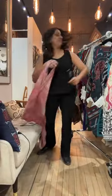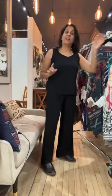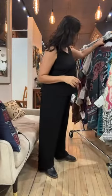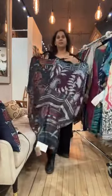And how much is left of the sale section? There's only 2 or 3 pieces left of sale. And then I will fly through the regular price releases. Here is a fabulous, so this is the same as this actually, must be cut from the same sari.